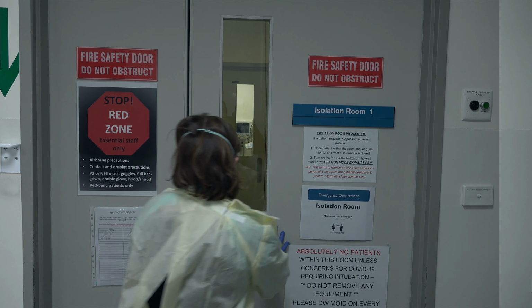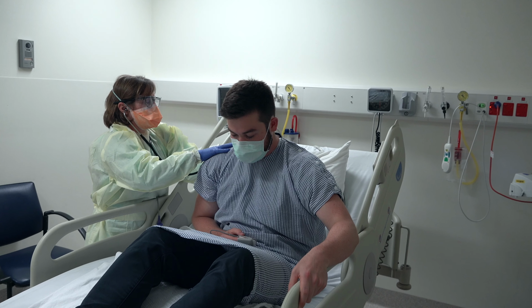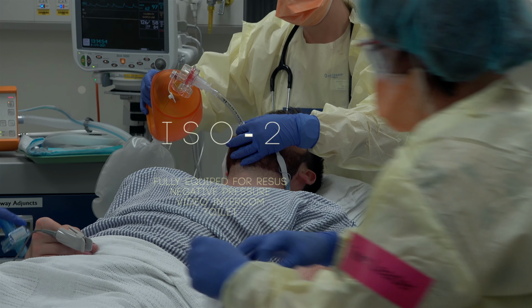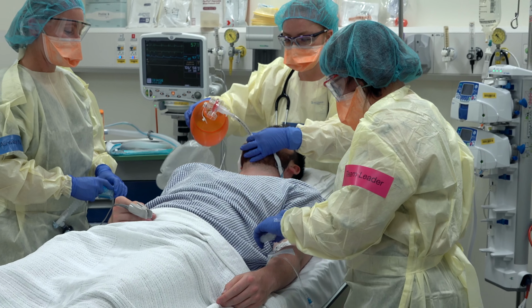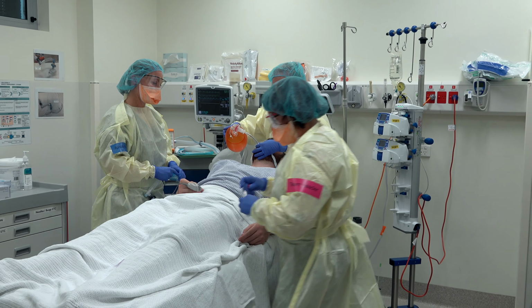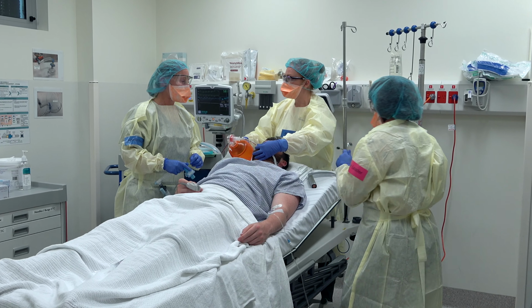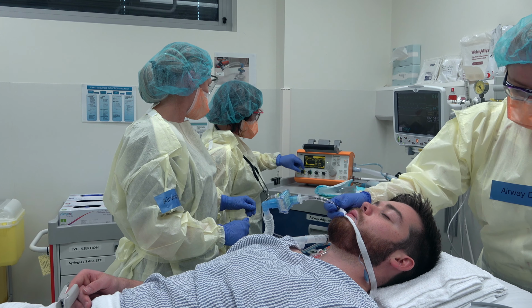We have two isolation cubicles. Both isolation rooms are set up with resuscitation capabilities, attached toilets, and audio-visual communication systems. These rooms are critically important during COVID-19 and other infection outbreaks. Isolation room 2 is closest to our resuscitation bays. Our highly trained staff have been frontline operators in the response to the recent COVID-19 crisis.